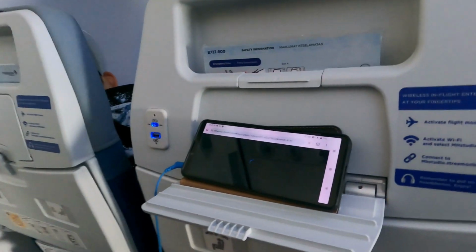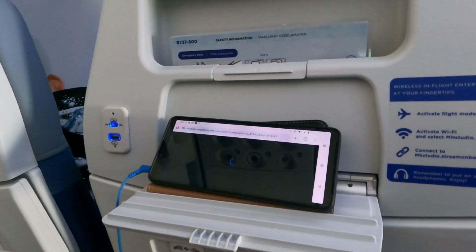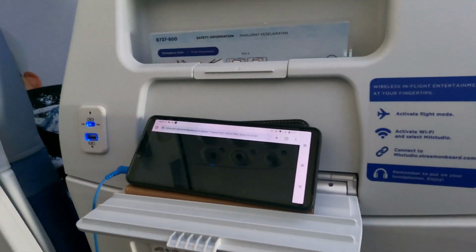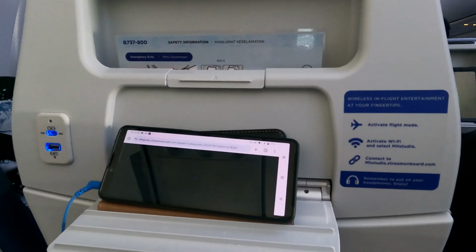Okay, so a review of the entertainment system. I think it looked impressive because you can just use your own device, and they've got a little stand, a little holder here for your phone or for your iPad. But the seats move a lot.